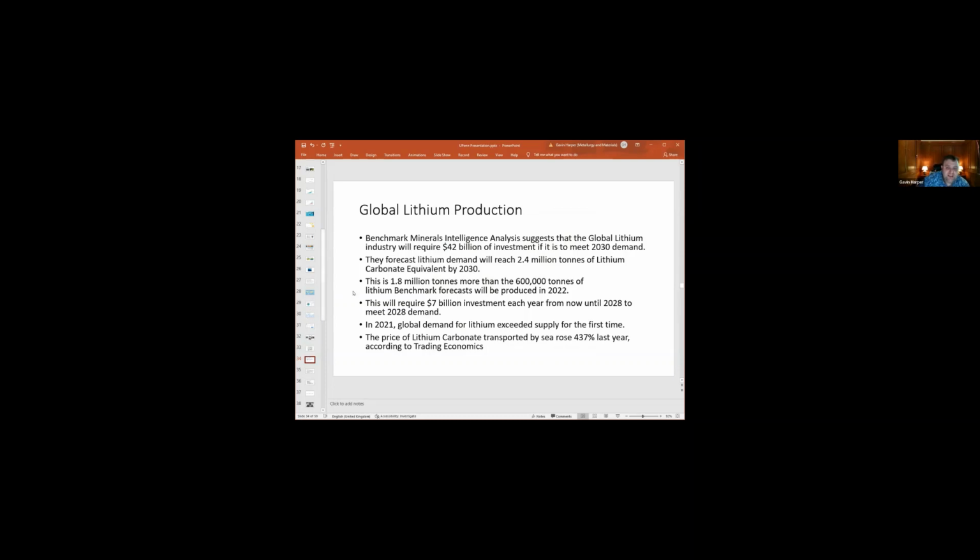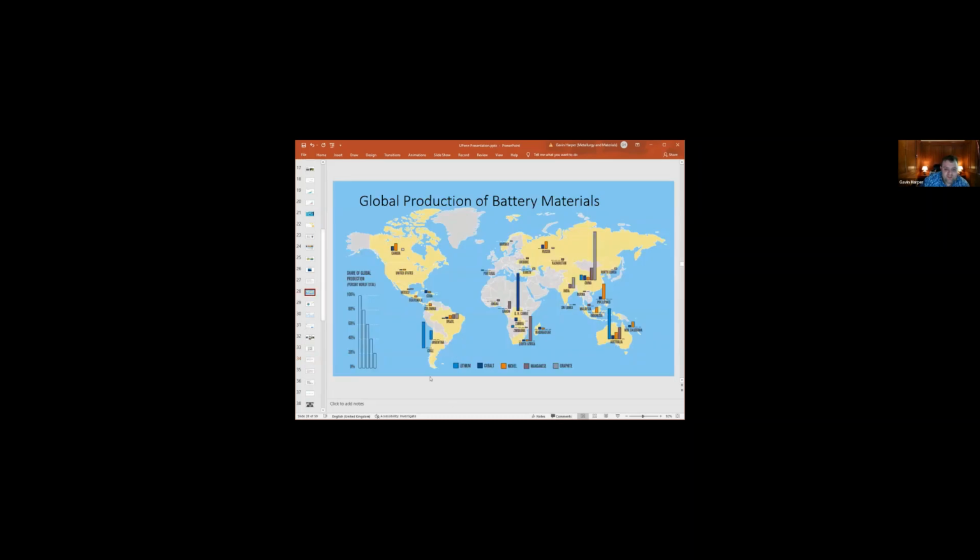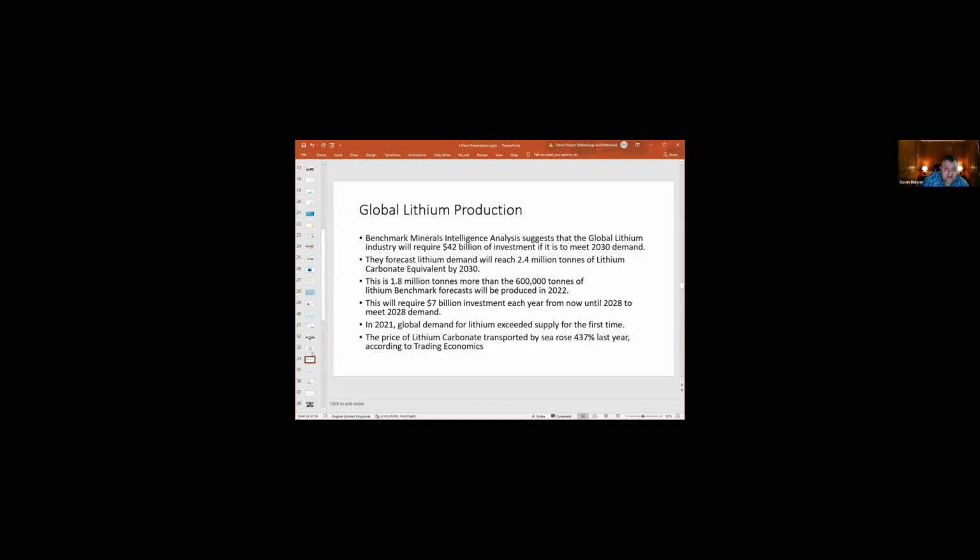Now, lithium is also key. If we just go back up to this graph here, we can see at the moment, in South America, you tend to get lithium from brines, where it comes out of the ground. In Australia, you've got lithium from hard rock deposits.